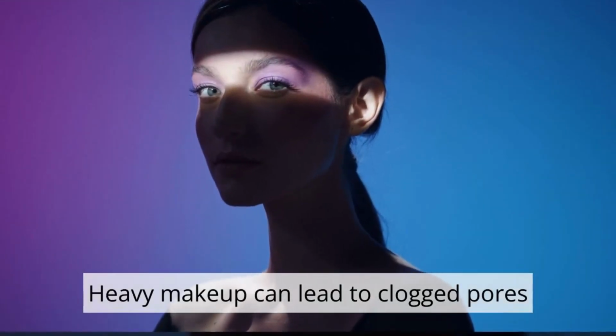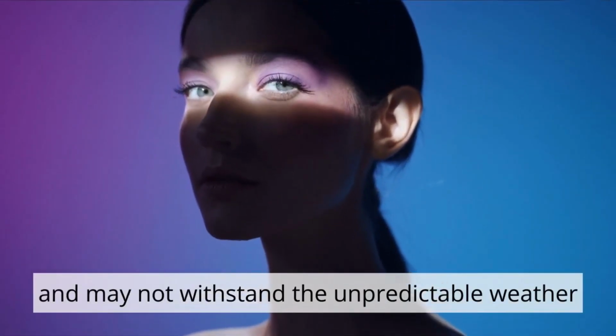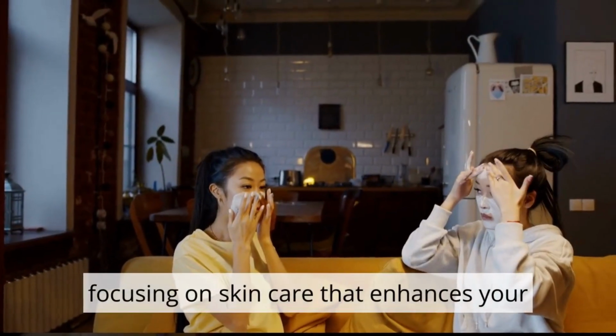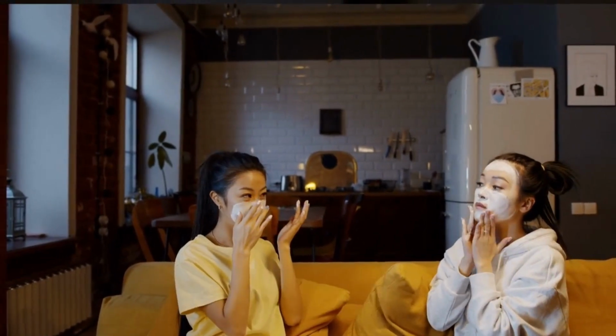Minimal makeup. Embrace the natural look on rainy days. Heavy makeup can lead to clogged pores and may not withstand the unpredictable weather. Opt for a minimalistic approach, focusing on skincare that enhances your natural glow.